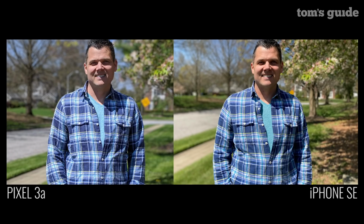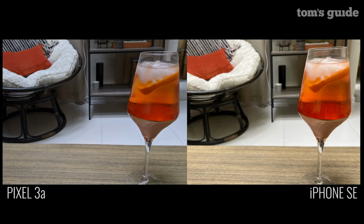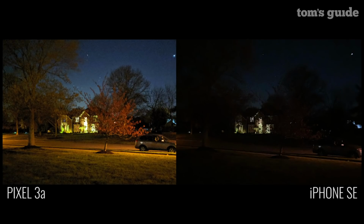In this comparison with the Pixel 3a, my skin tone looks more natural, while the Pixel shot looks overprocessed and even cuts off part of my head. The iPhone SE also did a better job than Google's phone capturing this cocktail. The image is brighter and more inviting, despite being a bit too warm. Unfortunately, the iPhone SE doesn't have a night mode like the iPhone 11, and the difference is literally night and day versus the Pixel 3a, and presumably the upcoming Pixel 4a will be even better.